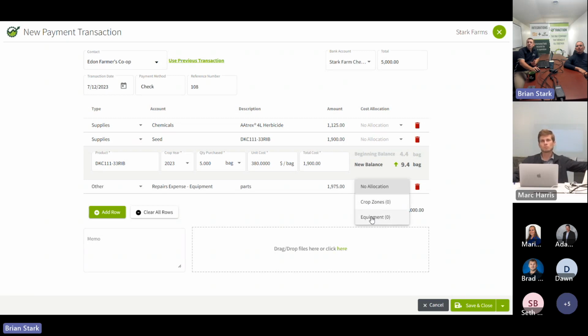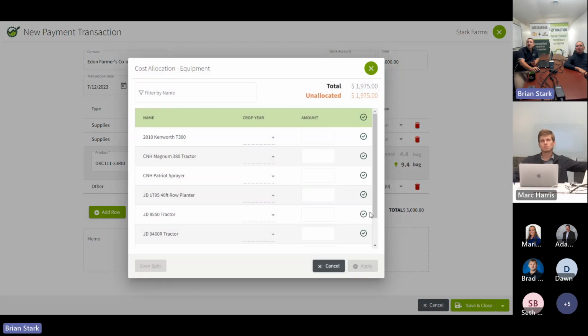And so in Traction, you can choose the equipment. And right here, I could say, well, this tractor, this sprayer, and this planter, let's say. Actually, we'll pick out this tractor here, and I can say evenly split. I can do it super quick if I want to, or if I want to just change the numbers here and override it and put the exact amount that went to that piece of equipment, you can easily do that here in Traction.